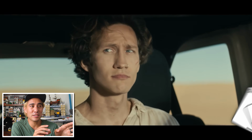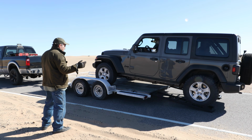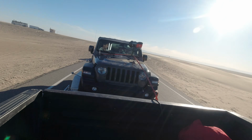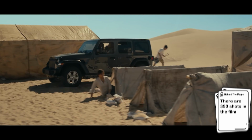It's funny, it actually looks green screened or maybe a virtual production, but this is out on the desert. And we shot this on a process trailer. So if you're not familiar, you put the Jeep up on a trailer and you're being pulled. That way, when you're inside, Terry doesn't have to look out and drive and act at the same time.